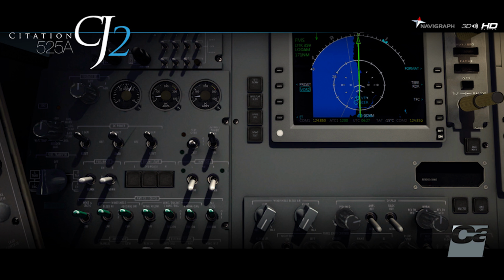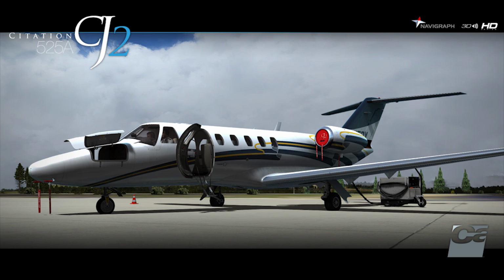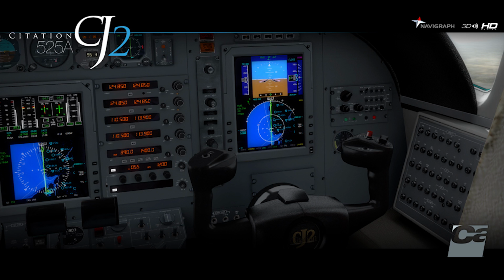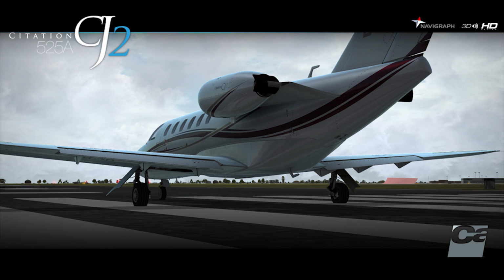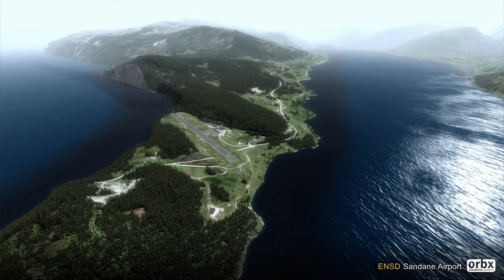4K textures are used throughout and are paired up with high-quality sounds recorded from the actual aircraft. As always, Carenado claimed the aircraft was tested by real pilots, but handily omit whether or not they were real and current CJ2 pilots. 5 liveries are included, as well as the usual bank of PDF documents covering checklists, procedures, and of course the Proline 21 system. The price is $39.95, which will get you both the FSX and the Prepared 2.5 and Prepared 3 versions. More information at the Carenado link in the show notes below.